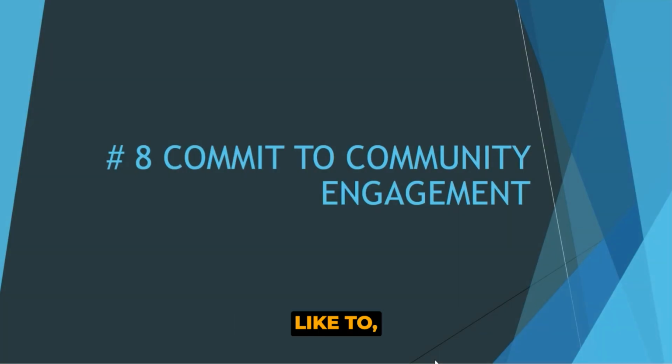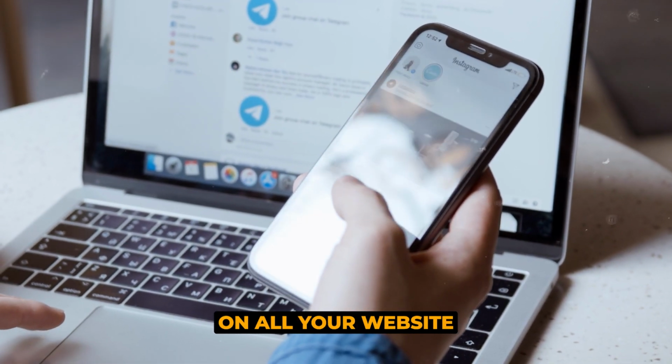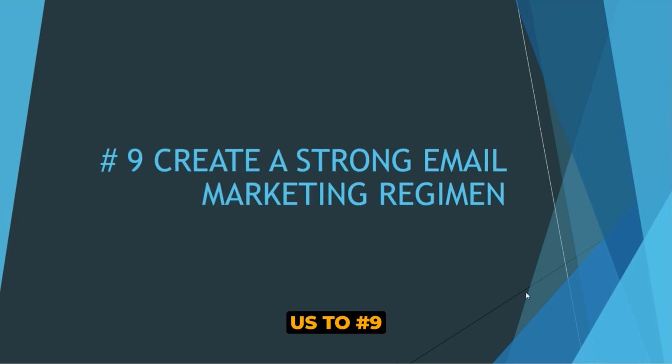You also would like to have some volunteer initiatives where you can encourage athletes and staff to volunteer at local events, obviously wearing your logo, so that they can foster goodwill in the community. I know we're all busy, so this doesn't have to be every month or every week, but you want to plan to do something at least a few times a year and make sure it is well recorded and shared on all your website and social media platforms, and also in the email communication that you have with your clients on a regular basis. Which leads us to number 9, create a strong email marketing regimen.